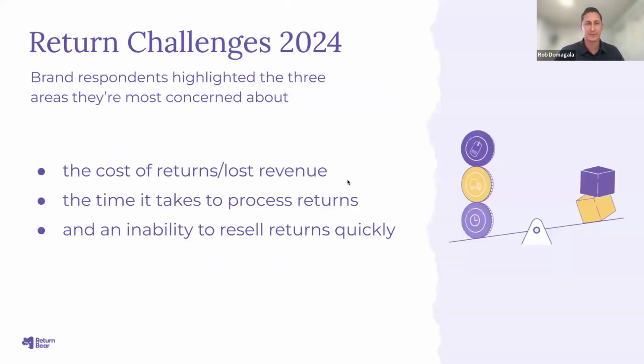Thank you. So a couple themes that you folks will see when it comes to returns, specifically in Anvyl's report. A lot of scaling brands were surveyed, and respondents highlighted 3 particular areas as far as returns go that they're concerned about in 2024 and beyond. One, of course, is the cost of returns or lost revenue. This should be an evergreen problem that people are always trying to optimize for.